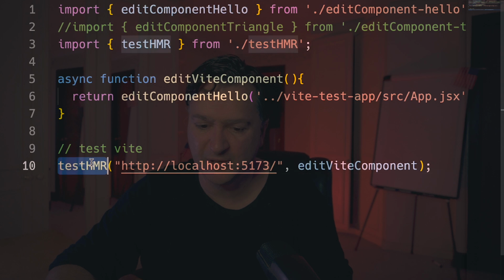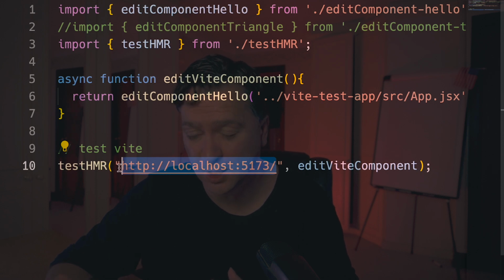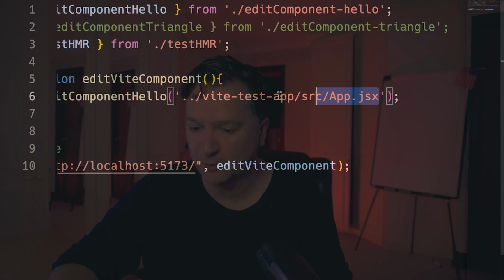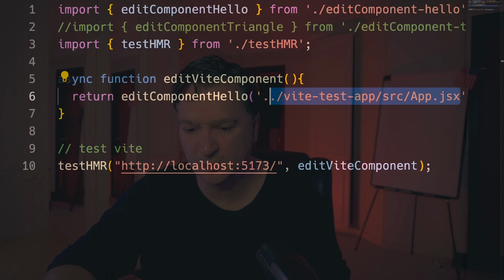I've got one for Vite and I've got one for Next. The Vite one, as you can imagine, is going to call testHMR, passing in the URL of the website that I want to access. Then I'm going to tell it to use the editViteComponent function, which is essentially going to run this editComponentHello on the following file name, the Vite test app source .jsx. Let me just run that through a second. There's a bunch of files there, but you will see what's going on.